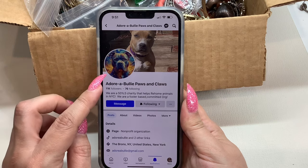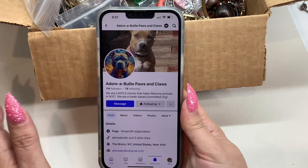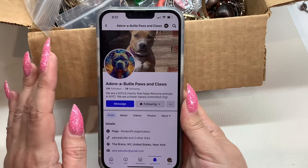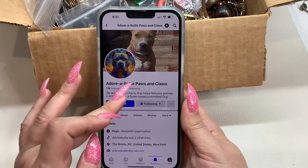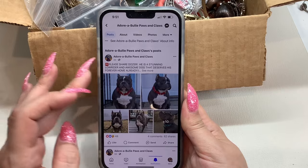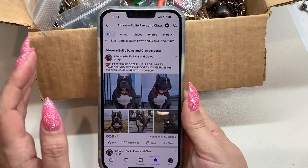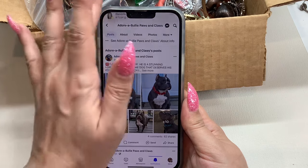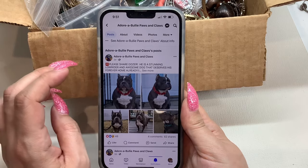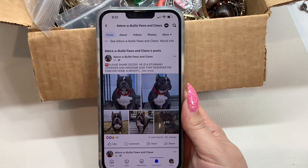So this is definitely going to be awesome, to be able to donate any of the money that I make, obviously minus the PayPal fees. I will be donating the money I make from this jewelry. So this is her Facebook if you wanted to check her out. She doesn't only rescue bully breeds, but that is her main focus, because most of the shelters in the city and in the Bronx area are kill shelters. So she will also rescue dogs from the euthanasia list on these kill shelters. She'll pull them from shelters.